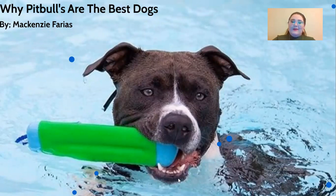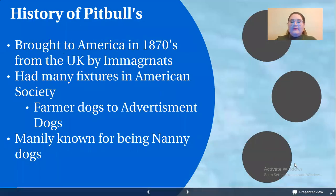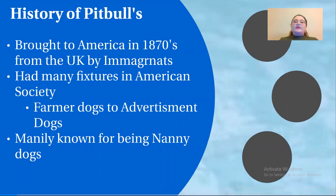Today we'll be talking about why pit bulls are the best dogs. Okay, so what is the history of the pit bull? The pit bulls were actually bulldogs that were bred with bull terriers in the UK because bulldogs were not as fast and agile as breeders wanted them to be. And so the breeding of a terrier and a bulldog commenced, and we have pit bulls.